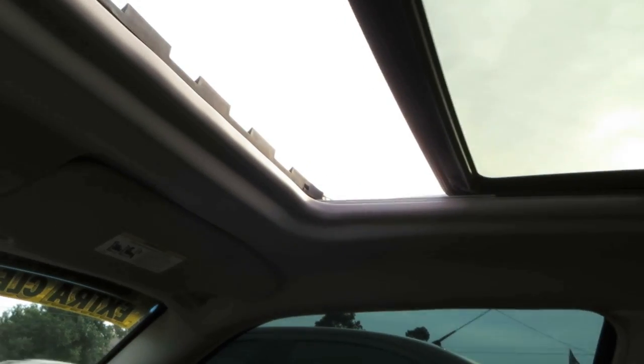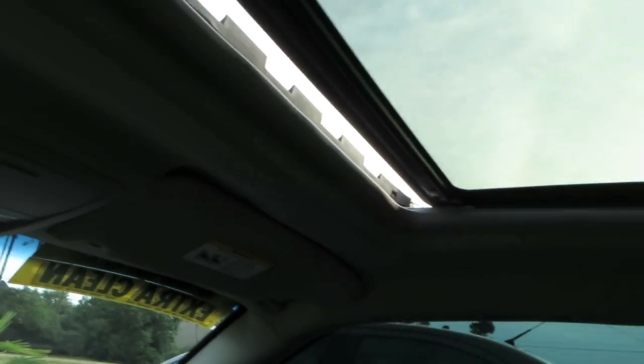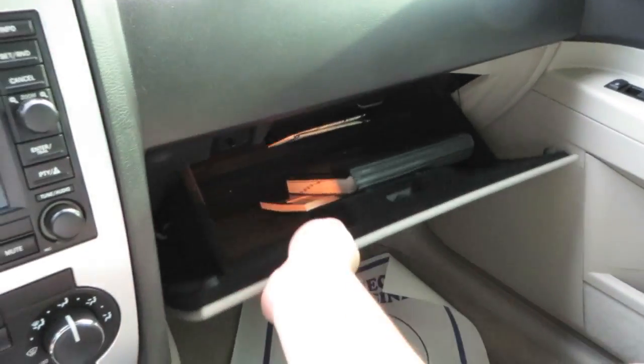This one also does come with the optional sunroof, controlled by this right here. A wind blocker up here. Just put your sunshade back. Lockable glove box, belt lined.